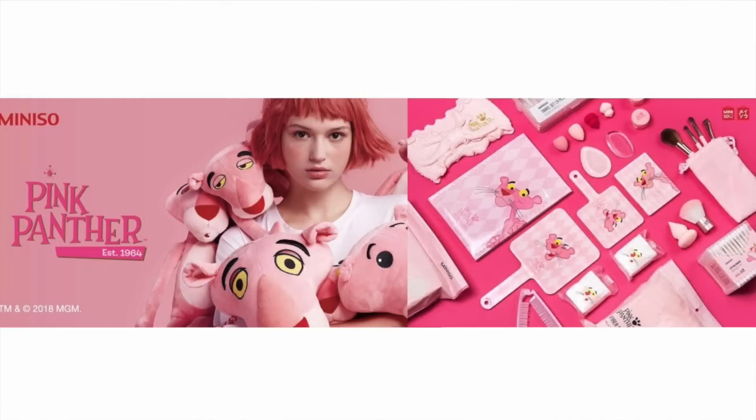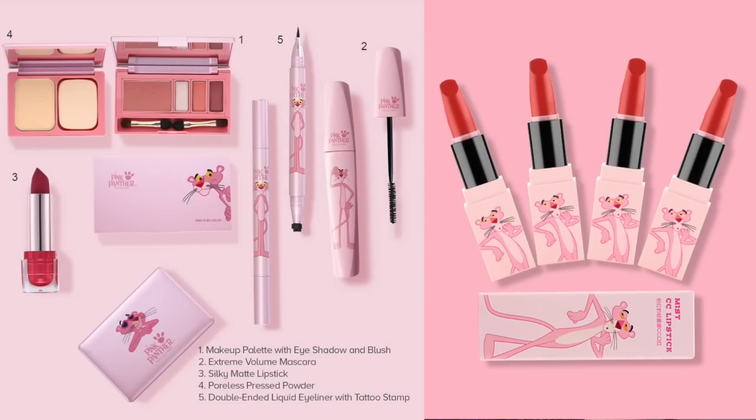Hi everyone, so today I'm really excited because I've got some new makeup from Miniso. They sent me a whole bunch of stuff, Miniso HQ, and this is from the Pink Panther cosmetic range. They have come in store and I haven't had a chance to play any of it yet.